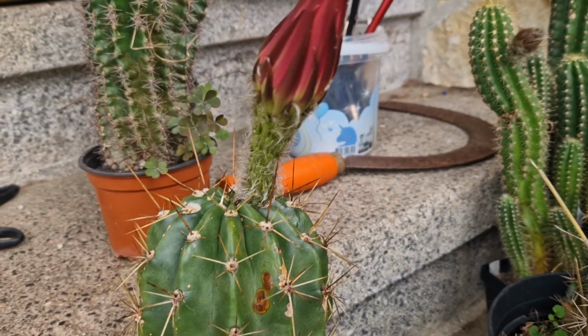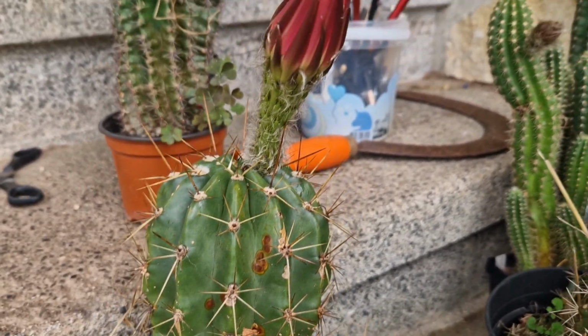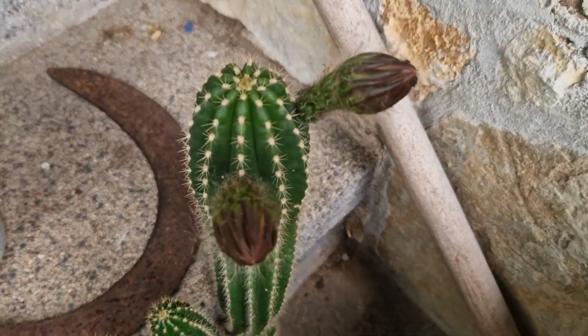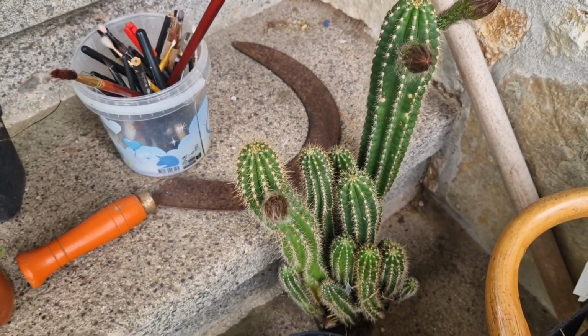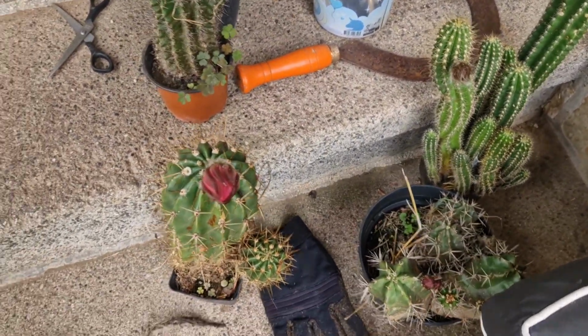This one is a hybrid between Dessau and Cantora Gelb. Flower is nice, looks great. So Arboricola hybrid. I really need to think about what to do here, what to use.